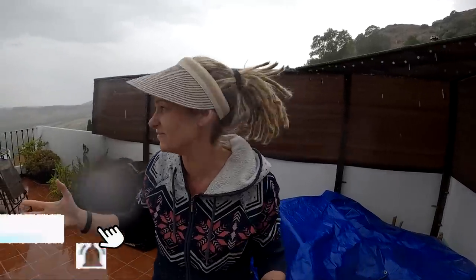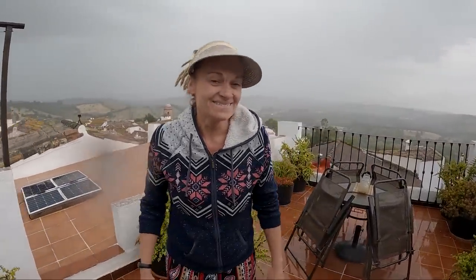Guys, look at this actual rain, the first rain we've seen in months. And literally we've had two cracks of lightning and we've got a power cut. Can you believe it? It started raining about 5 minutes ago and we got a power cut. This is why we have our solar panels, you see, because we still have power, which is good.